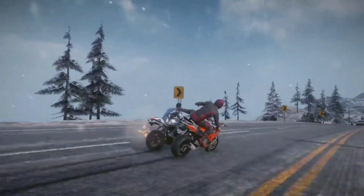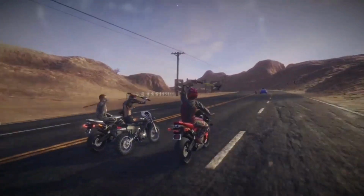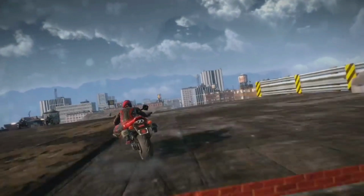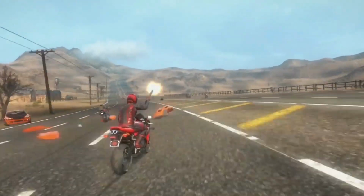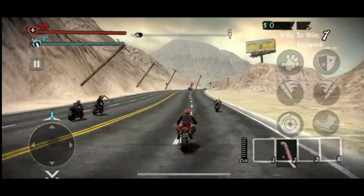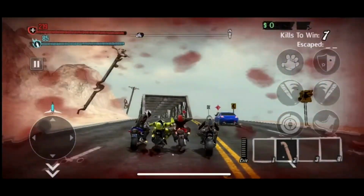Download the APK of Road Redemption for mobile to relive the action of this video game, which became so popular on PC, now also on mobile. Start by selecting one of the motorcycles you've unlocked and race around each circuit at full speed, trying to finish all the rivals that cross your path. Only in this way can you earn the money you need to unlock new vehicles and weapons.